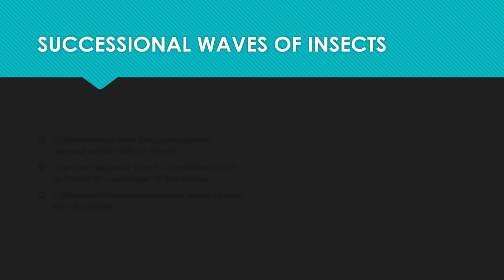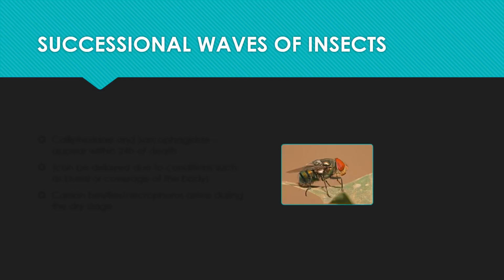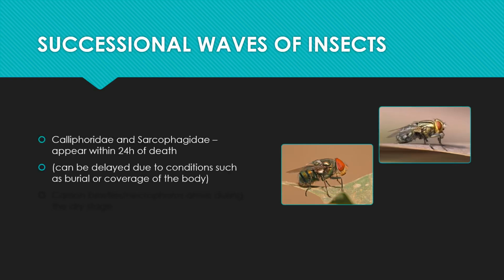Here we'll take a closer look at the use of successional waves of insects. A human body supports a very rapidly changing ecosystem, moving from the fresh state to dry bones. Different stages of decomposition are attracted to different types of insect over the weeks or months until skeletonization is complete. The first species to appear are the Calliphoridae, or blowflies, and the Sarcophagidae, flesh flies. They can appear within 24 hours of death or within minutes when blood or other fluids are present.